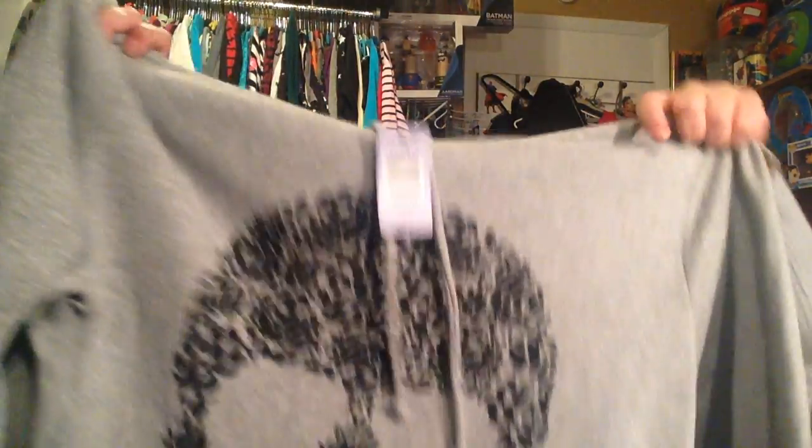The 3 fit, but I wouldn't have been comfortable wearing it out just because you could see where my, what I call a fupa is. I don't like that. But it's hooded. I don't know how well you'll be able to see it. Oh, there we go. Has some sparkle going through it, but I just think this is adorable.